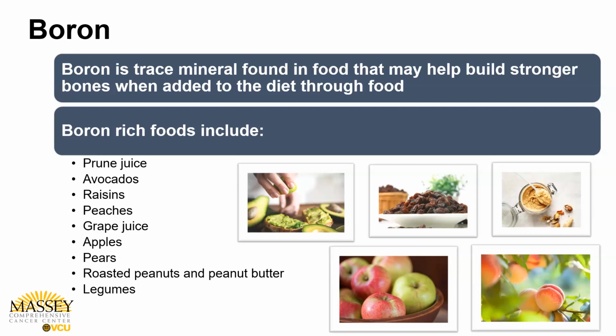Lucky for us, boron is found in a wide variety of plant-based foods, including prune juice, avocados, raisins, peaches, grape juice, apples, pears, peanuts and peanut butter, and legumes. Do not take supplements of boron without speaking to your healthcare team, but feel free to include these boron-rich foods in your diet.